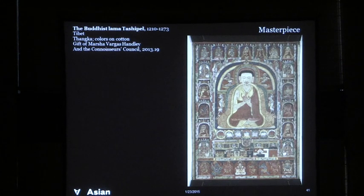So this masterpiece was recently acquired just a couple of years ago by the Connoisseurs Council. It is a Tonka painting depicting the Buddhist Lama Tashipel. He is the first Lama to be depicted frontally like a Buddha in Tibetan art. And this is definitely one of the finest, if not the finest, early portraits of Tashipel.